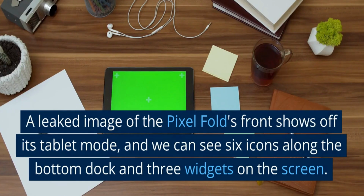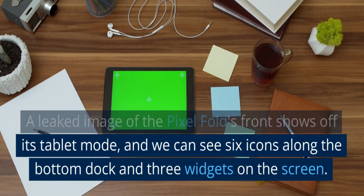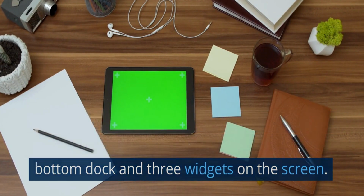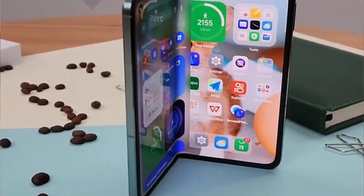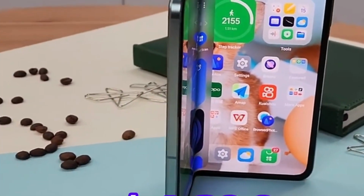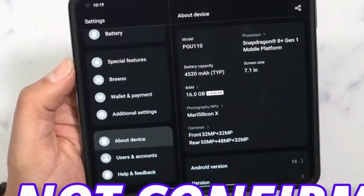A leaked image of the Pixel Fold's front shows off its tablet mode, and we can see 6 icons along the bottom dock and 3 widgets on the screen. A purported video of a Pixel Fold prototype shows that it requires a bit of force to open up into tablet mode.